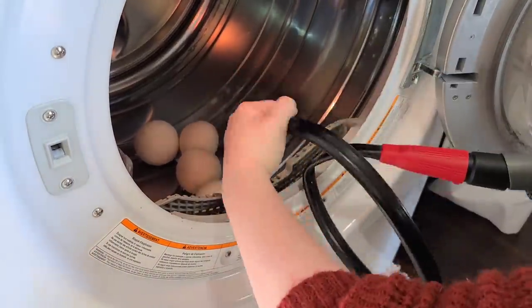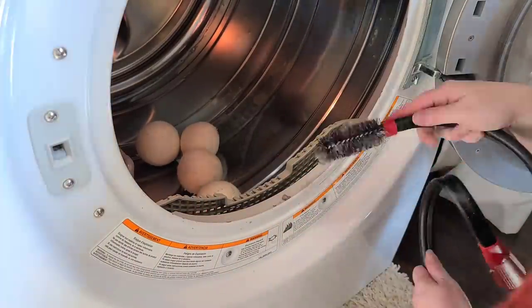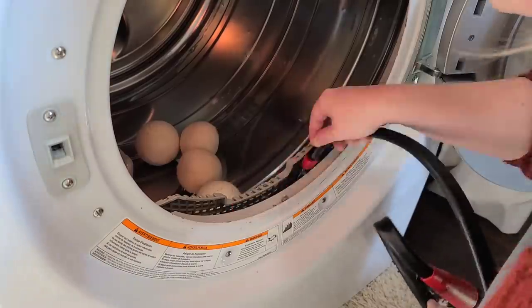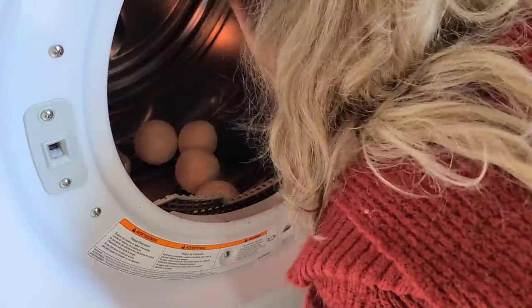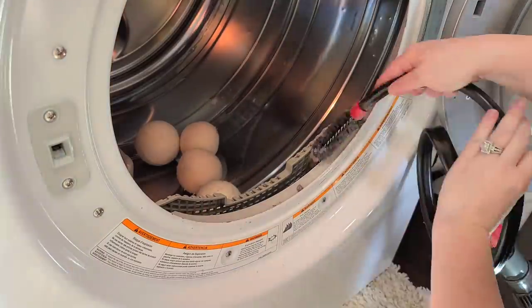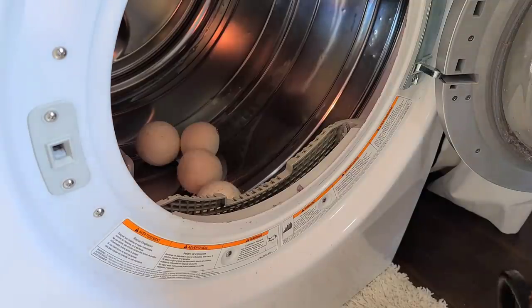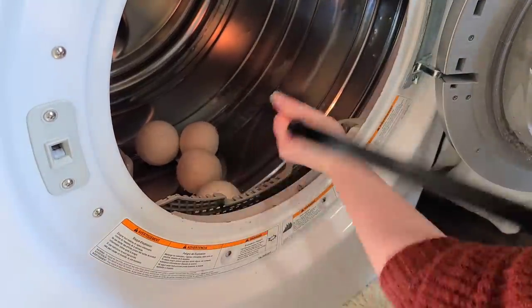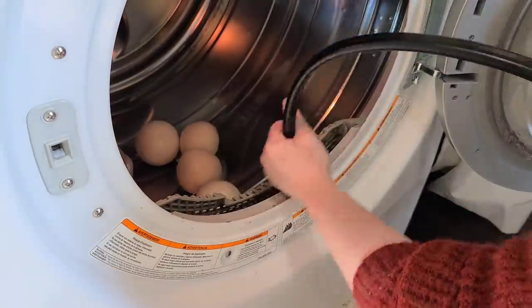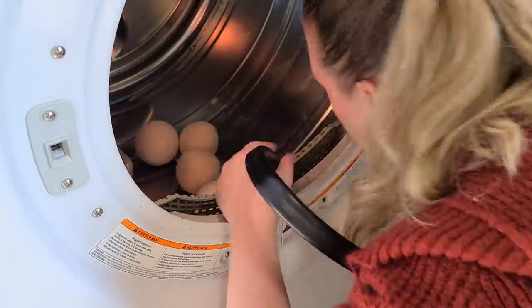And one of those things was this lint trap. I really, really needed to clean this out, and I just got this new little vacuum attachment to really get in there and clean everything out. So like I said, I'm just going around my house getting as much done as possible and trying to keep this as real and raw as possible for you guys. But before I talk too much, let's get into today's video.